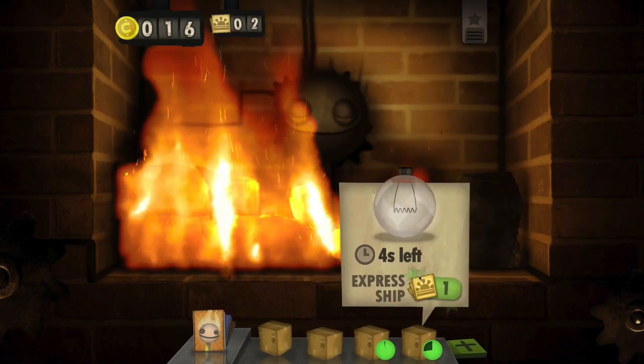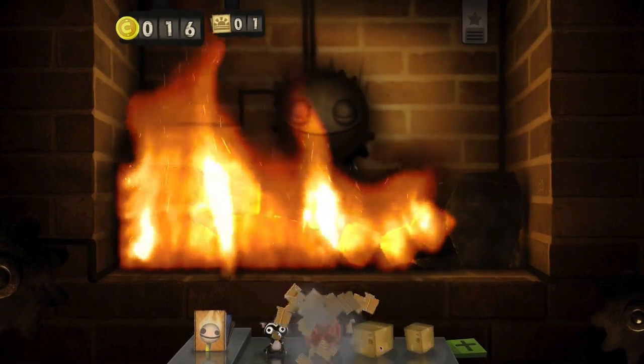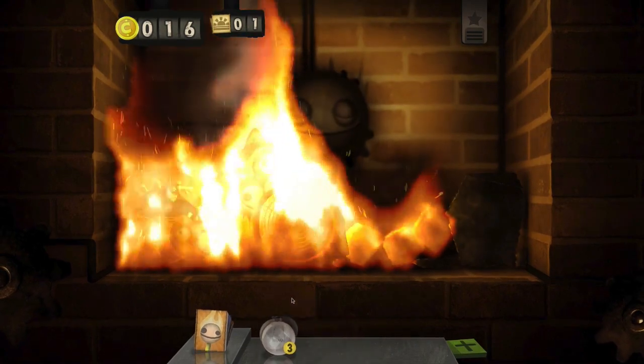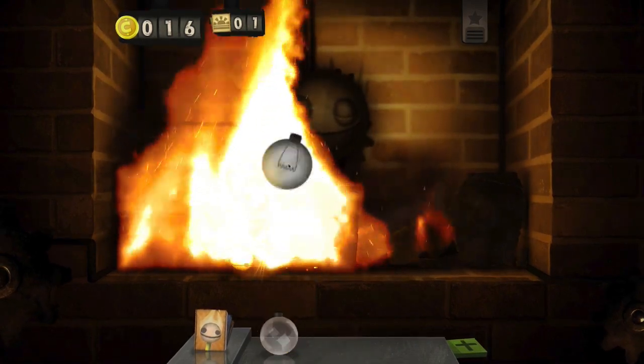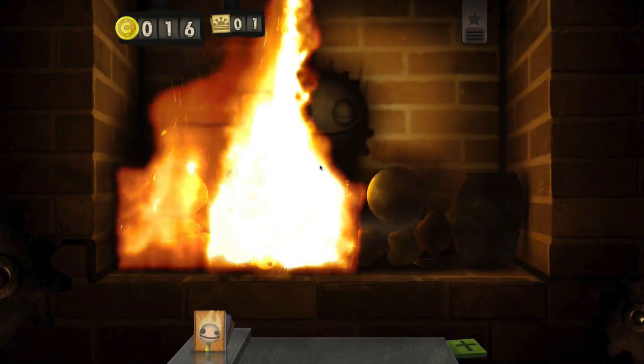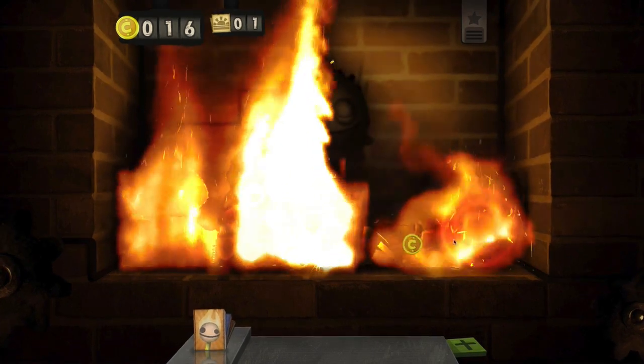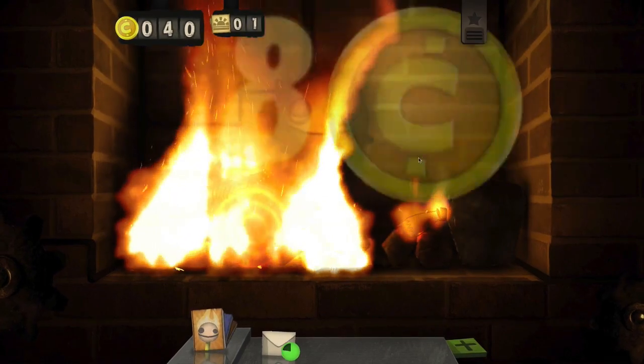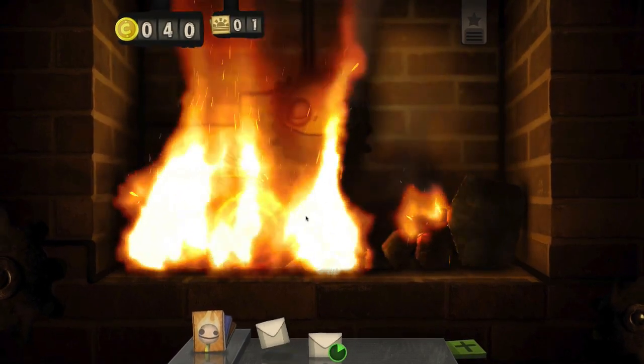So we can go ahead and express ship some of these. So like I said, at first glance, this kind of looks like, and that's what I find interesting actually about this Humble Bundle, is it's a lot of games that kind of make that argument. So we got a nice burning fire right here actually, and the space heater kind of helps out a lot with that. So yeah, as we get further, we get more and more intensely burning objects.